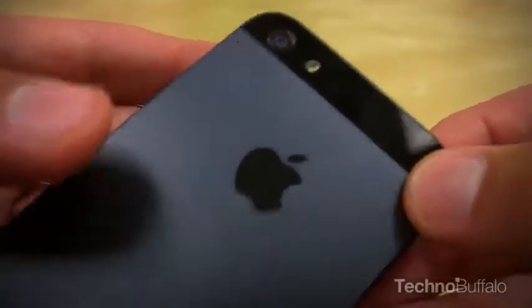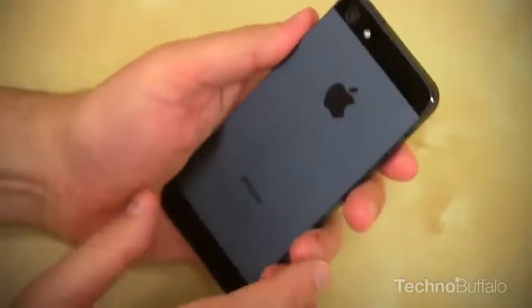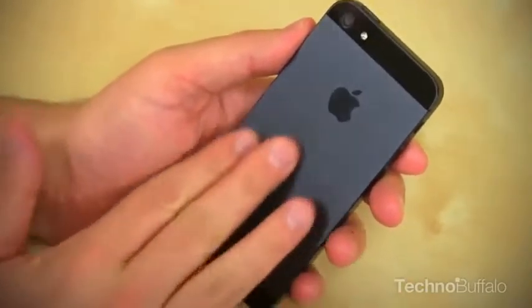The hardware, as we've seen with previous Apple products, is absolutely outstanding. Everything has been given the finest amount of detail, from how it feels in your hands to how it sits on the desk. The attention to detail in the corners is really apparent. The anodized aluminum back is absolutely outstanding.